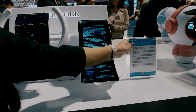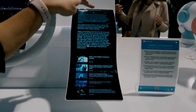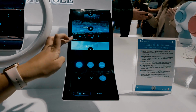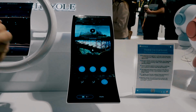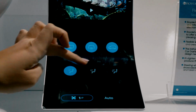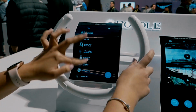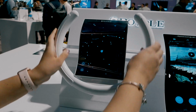This is the flexible car dashboard. You can read articles, listen to music, you can watch videos, movies, especially when you're in traffic for 2 hours. This is great entertainment. You can change the different temperatures, the AC. When you're driving, you can make phone calls, and of course use the GPS, so you know exactly where you're going.